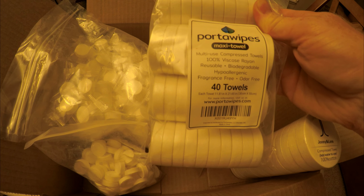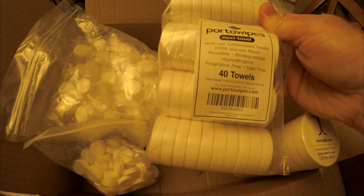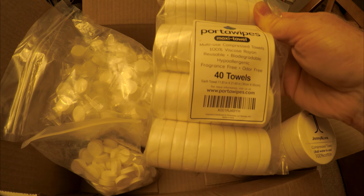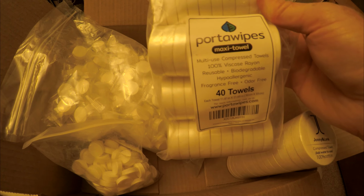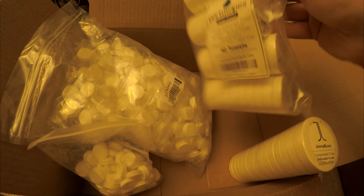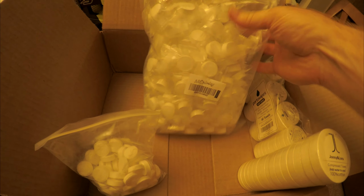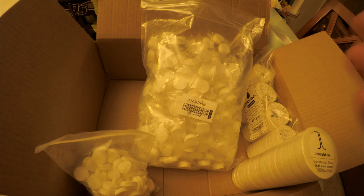But these Portawipes are multi-use, 100% viscose rayon, reusable, biodegradable, hypoallergenic, fragrance-free, odor-free. And there's 40 in here. These were $12.99 for all these, which is 32 cents each. So that's not a bad deal there. Then you have the big pieces here. I'm believing this is the 200 count. They were just generic. That's why I got them.